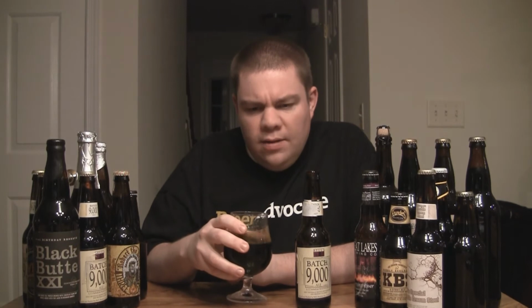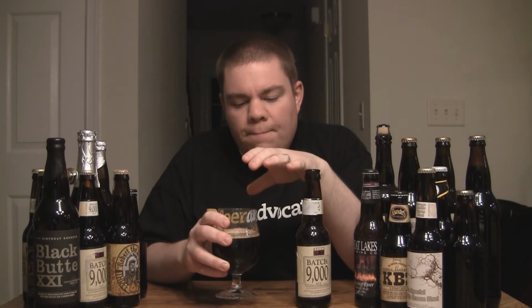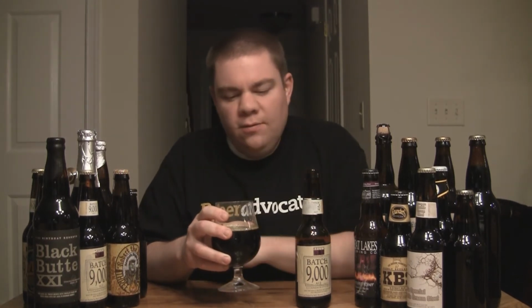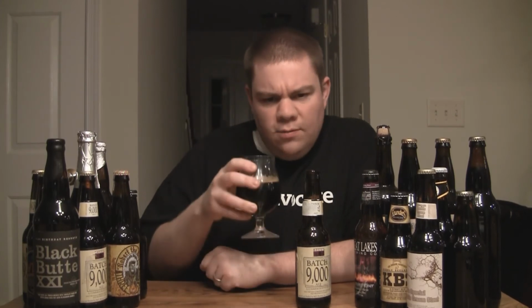It's really a lot of dark fruits. It almost reminds me of, if you've ever had 21st Amendment, their Monk's Blood. Similar to that. It's a little bit stronger than Monk's Blood in the alcohol and the licorice department, but it has that dark fruit, fig, raisin, plummy Belgian quad kind of taste or smell to it, which is surprising for Bell's.